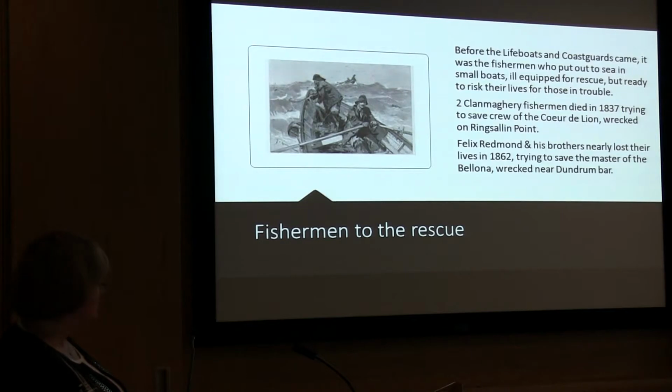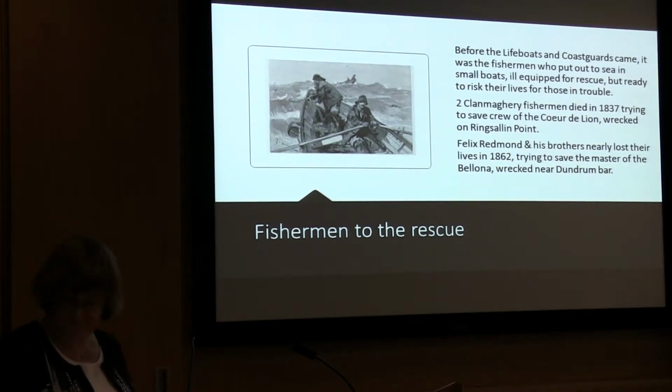And they were very fortunate to survive. They were picked up by the Marquis of Downshire's agent, James Cunningham, in one of the Marquis's boats, but they couldn't get to the Bellona. So the Newcastle lifeboat went out, the Tyrella lifeboat went out, the Tyrella lifeboat got there first, and they managed to save the master. But the fishermen went out irrespective.